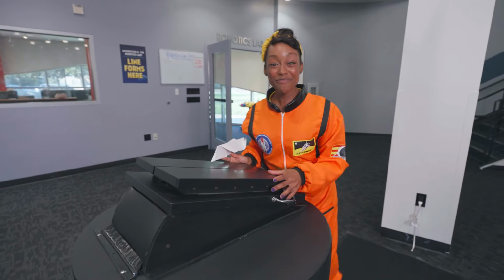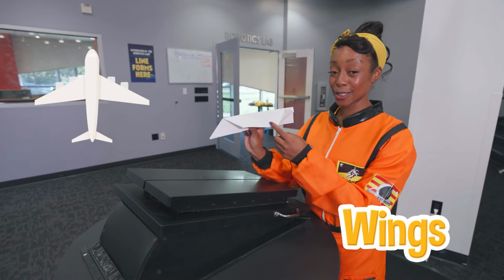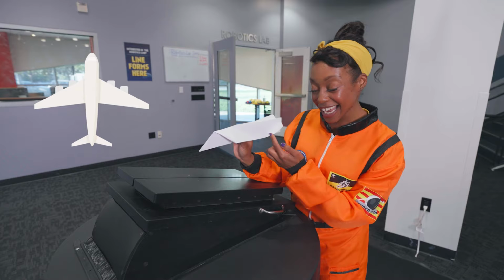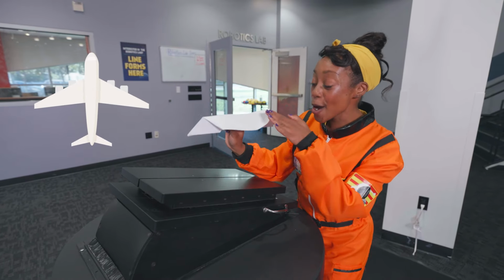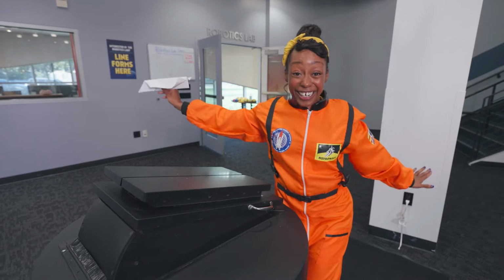Oh, we made it to the launching pad! The shape of the wings is what makes it possible for an airplane to fly. When the wings are flat and then curved at the end, air pressure can sit on top of the plane, which makes it possible to fly through the air.